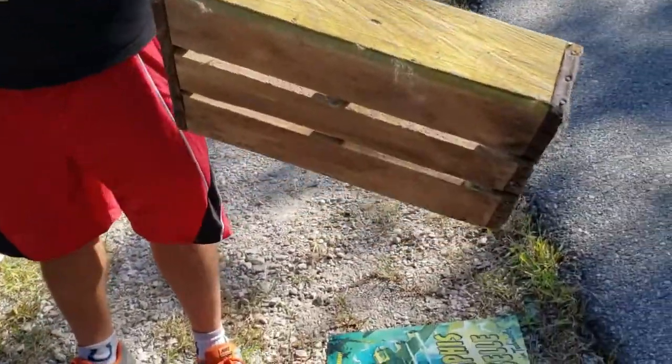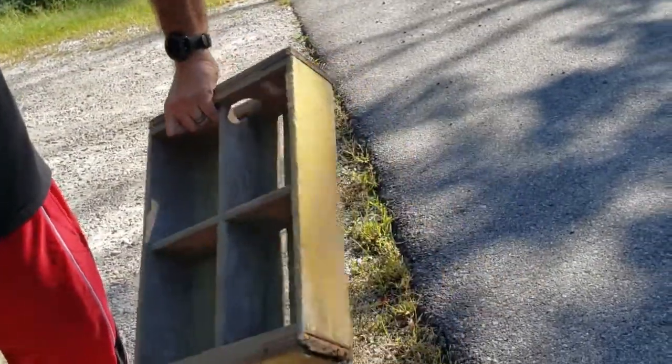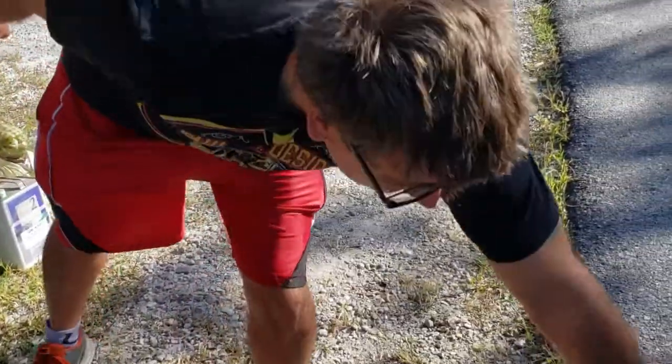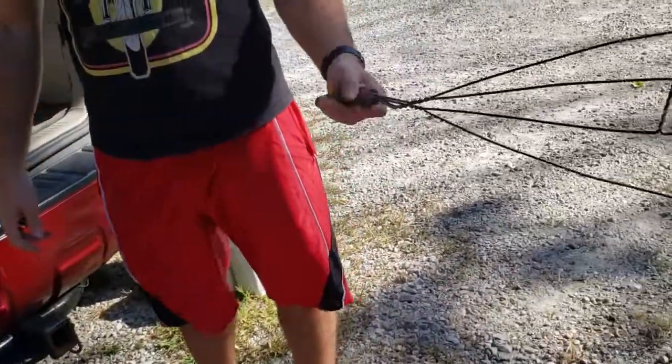Then we got a yellow wooden Coca-Cola tray. Once again, dog hair, cat hair all over it. I'll be sneezing, itching my eyes later today. Really hard to see, but the Coca-Cola is there. It's in red. Once again, another $1. Can't pass that up.